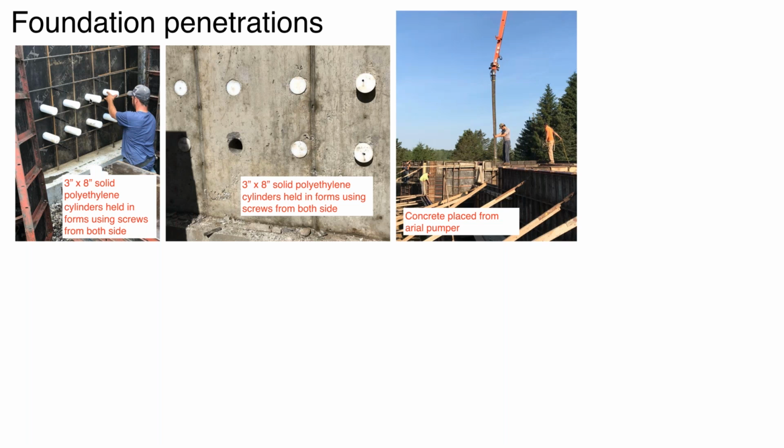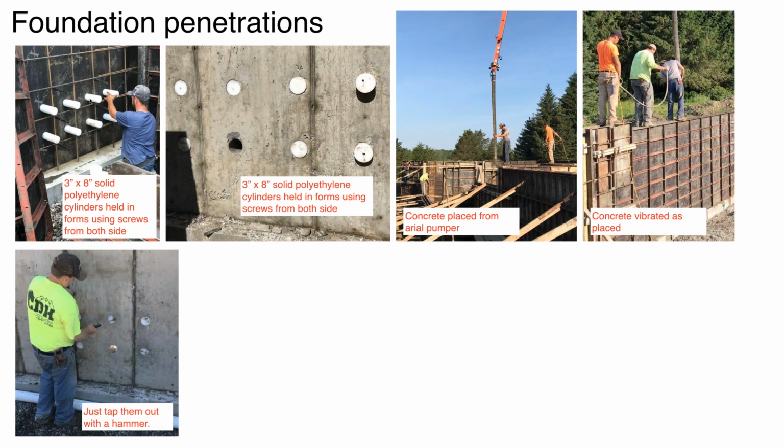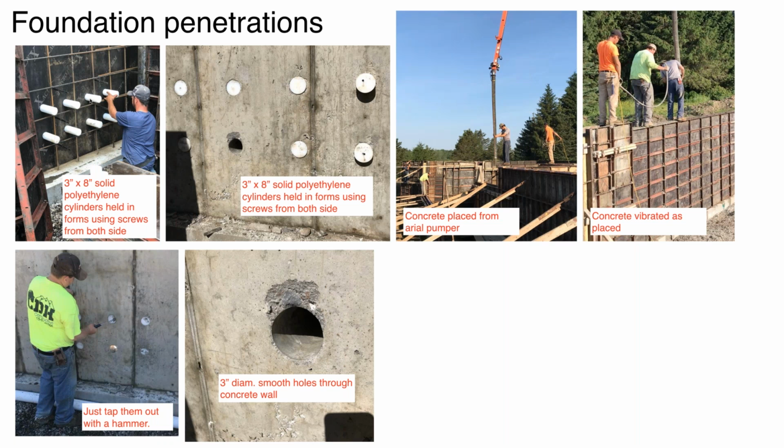The wall was poured with an aerial boom, the only practical way to get the concrete into the locations where these wall forms were. And here's our crew walking along. The lead guy's got the hose, the guy in the middle's got the vibrator, and then the guy in the back there, he's holding up the other end of the vibrator, and they basically walk those forms. I was very impressed with their balance. And then this is how easy it is to tap those out. Just take a hammer, tap on them, they slide right out, and you get a nice, clean, smooth hole.